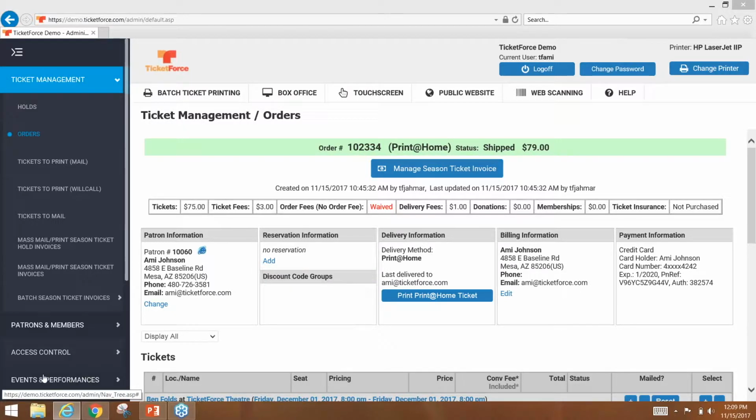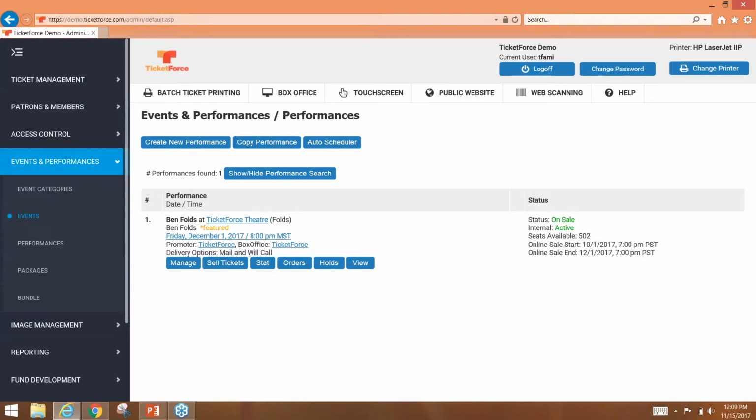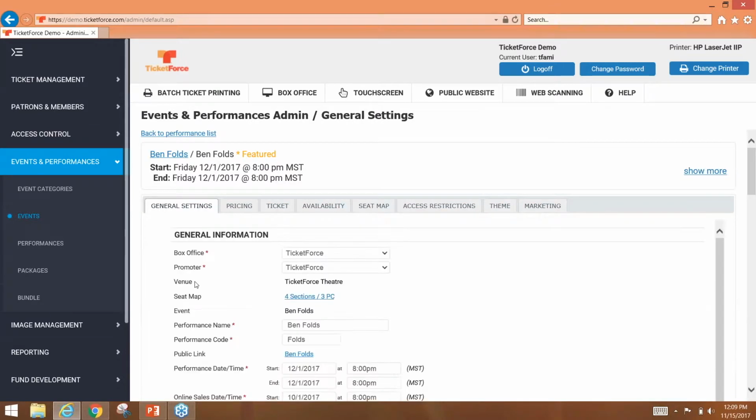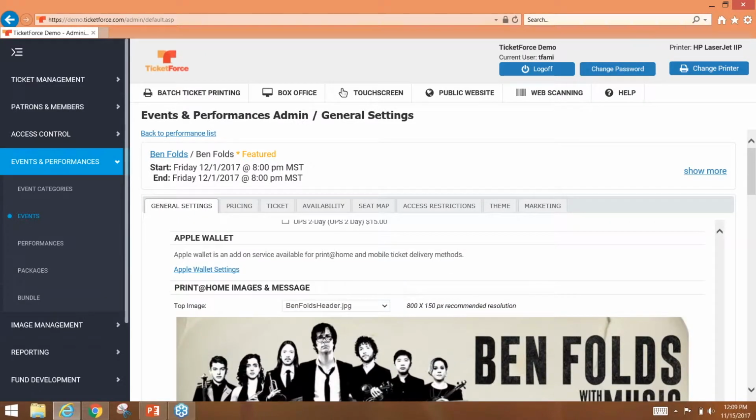Actually, I guess I could go back to that same thing, but one of the other features I want to talk about today, it was a little farther down my list, but might as well jump it up, is also an Apple Wallet integration. So it's right here. It's for both your print at home and your mobile delivery tickets, and what that patron can do is they'll find an add to Apple Wallet when they access their tickets on my account.